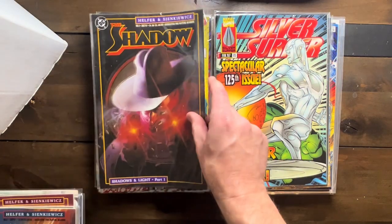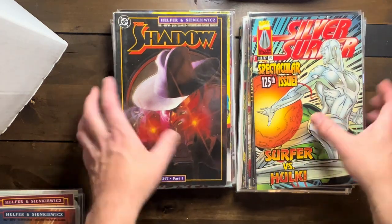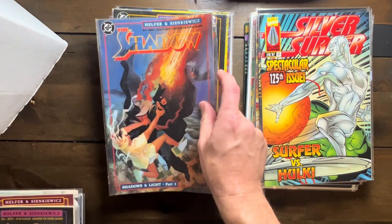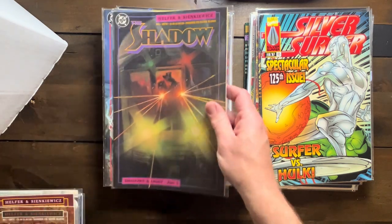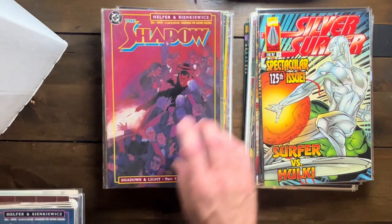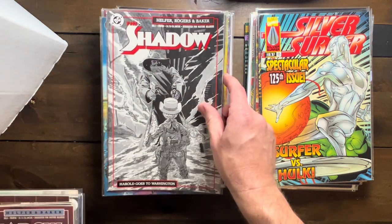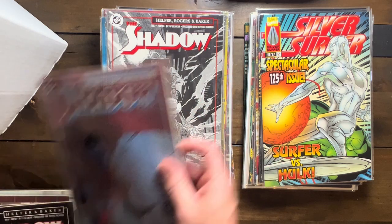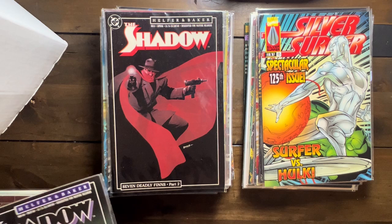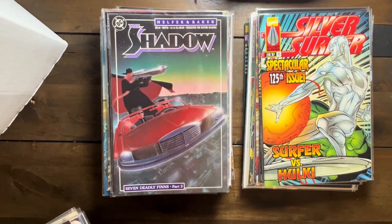The Shadow. This is Volume 2, I believe, on DC. Spread those apart a little bit, a little bit more room. So #1, 2, all Sienkiewicz covers. 3, amazing. 4, 5, I love that one. 6, 7, little black and white. 8, 9, that one's a Baker cover. And 10. So I found the first 10 of those.